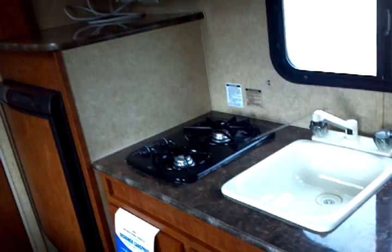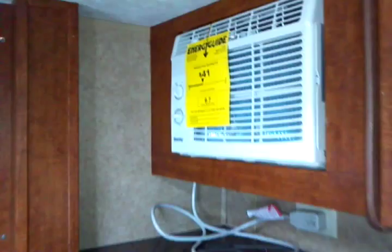Here you have, I believe it's a 16,000 BTU furnace, and that is forced air. On over to the GE 5,000 BTU air conditioning unit, mounted right there out of the way. And below here you have the Dometic gas and electric refrigerator.